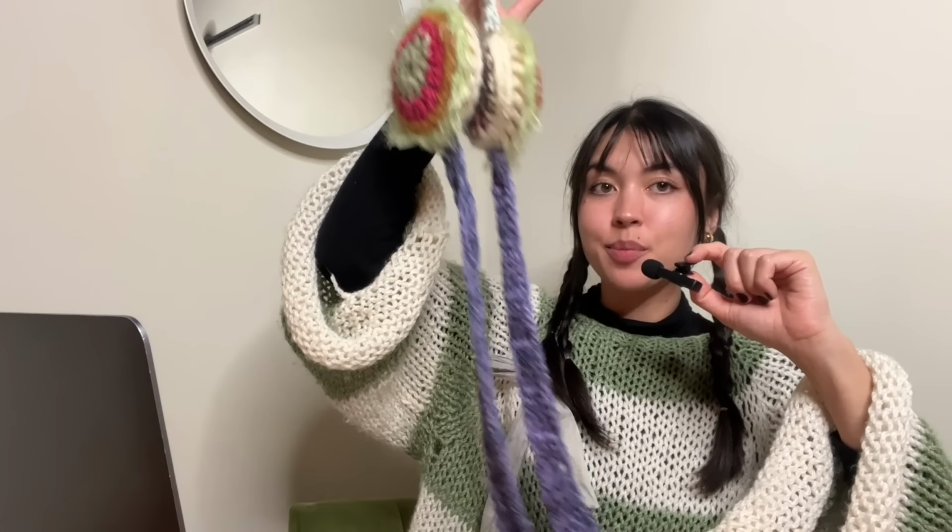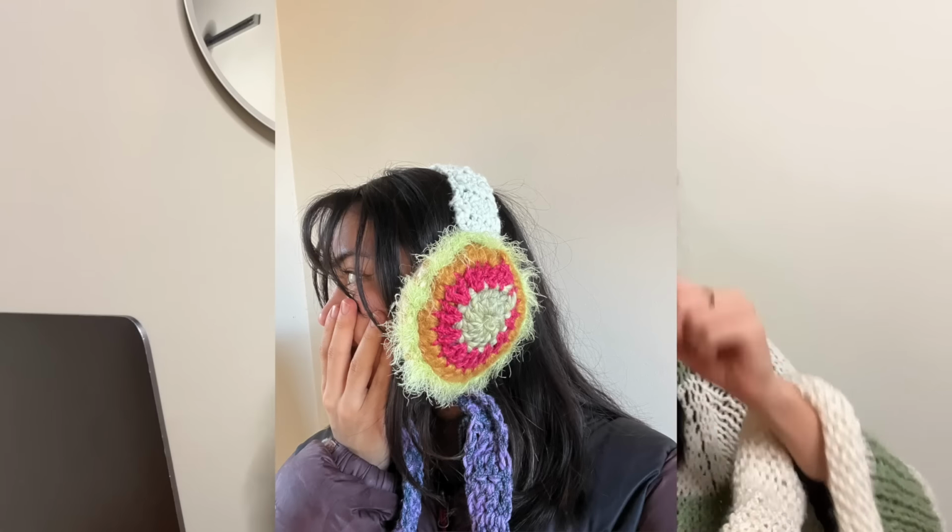Next we have my Expression L earmuffs. Let me put them on. I love these so much, but when I made them, it started to warm up, so I didn't really get a good opportunity to wear them. But now that it's winter again, it's time to really get some use out of these.